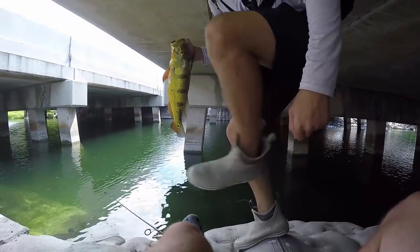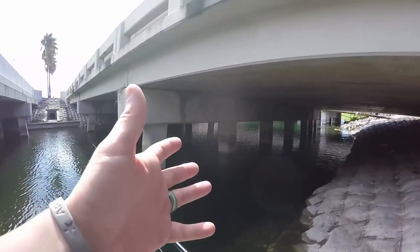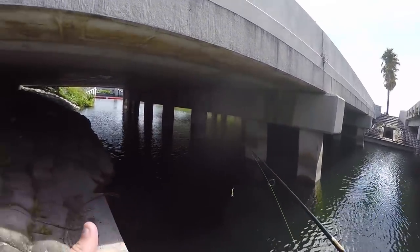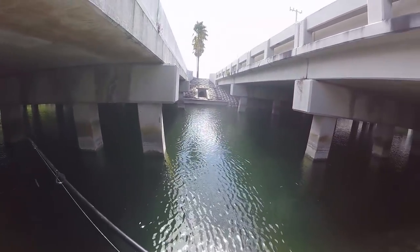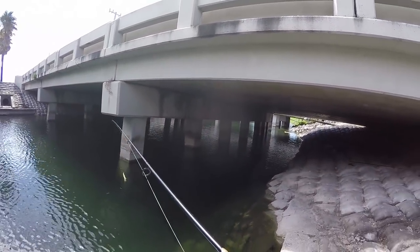We're gonna go release him right now. Yep, we're about to go throw him back, and I'm gonna try to hook up to one I just saw right here. How sick was that? First peacock of the day. Ryan hooked up with the first one. I had one right here, but it took off, so we're kind of just waiting for it to come back, or we may be about to move spots.